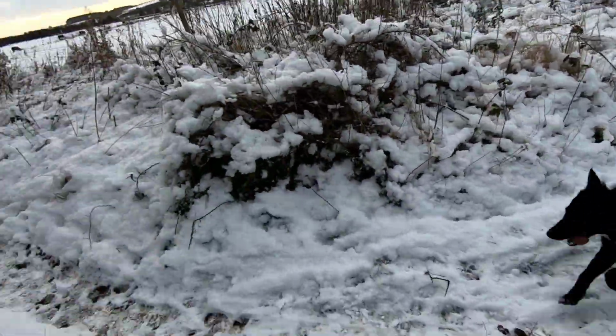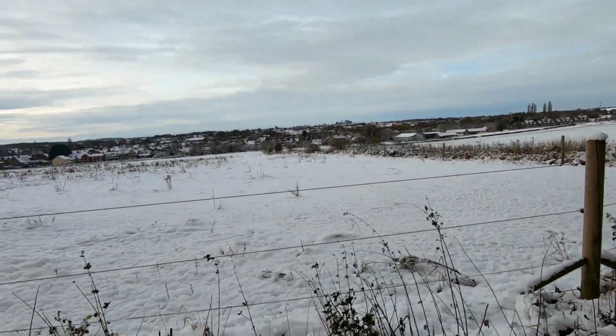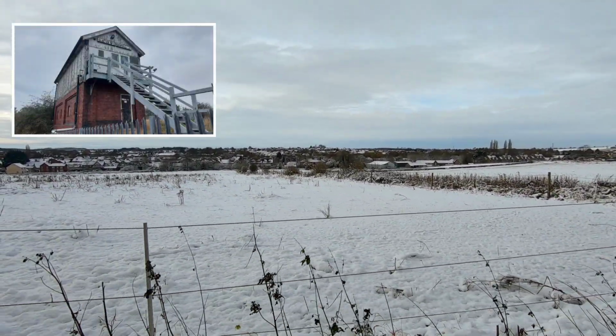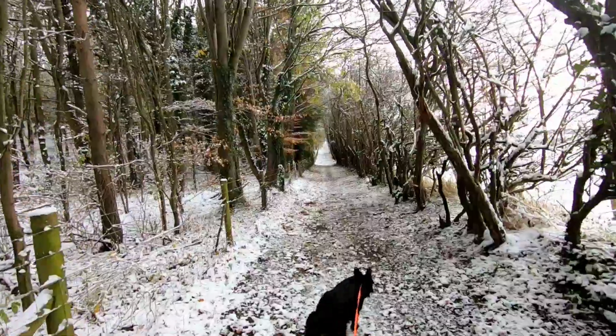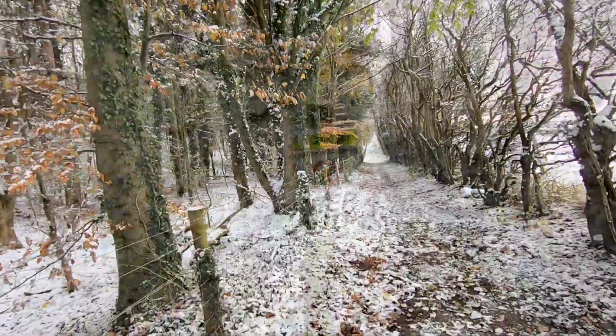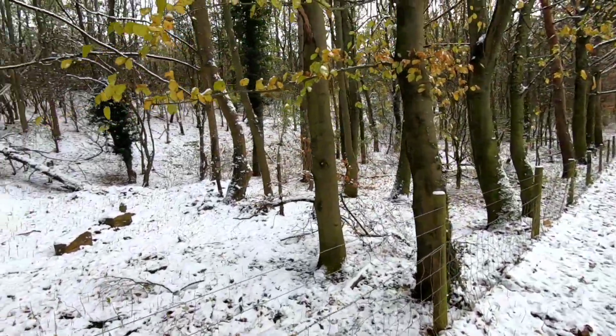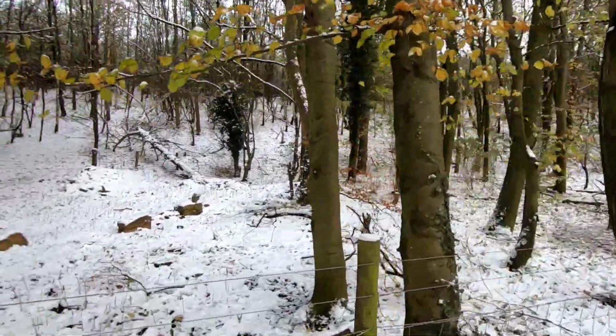This way. I could just about make out the old signal box, Creswell and Elmton Junction. So we're still on the side of that quarry. It's a huge quarry. I've got a circular running route that goes around the perimeter of the quarry, and it's about 7.5 kilometres in total, so it's not a small one.